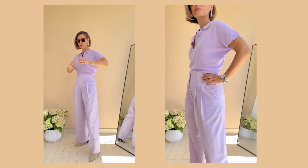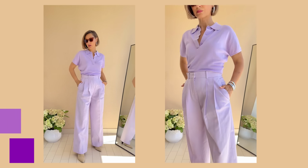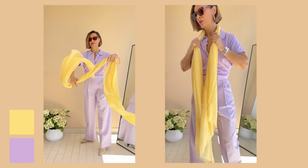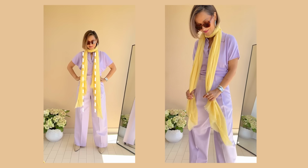So here I'm showing you the outfit, total lilac, let's call it lilac, because it's a light version of purple. Totally lilac outfit, and then I used a simple scarf to create two vertical lines. Okay, maybe it would be much better if I had a brighter yellow or, for example, a darker shade of purple, because the contrast would be more visual, more active. But this is just a simple illustration to show you how it works.